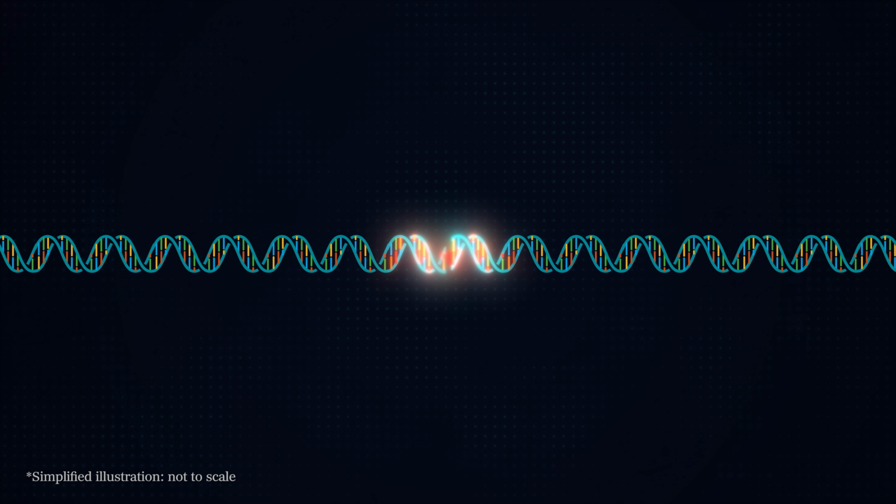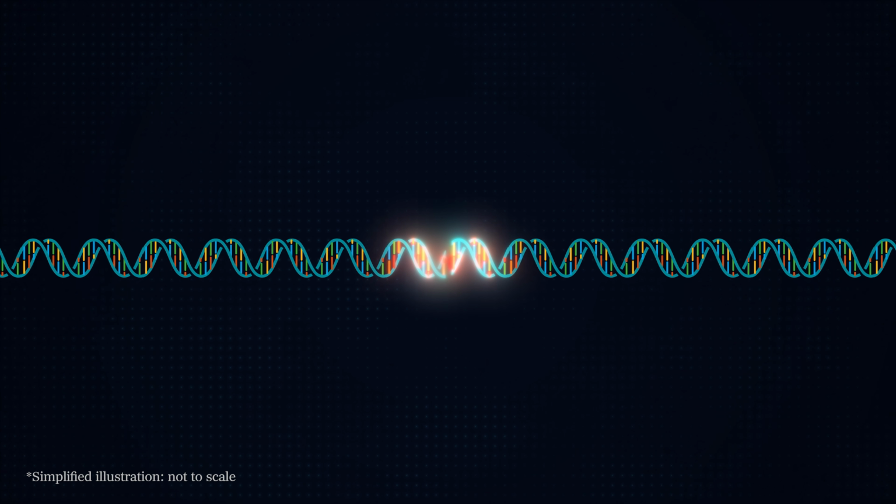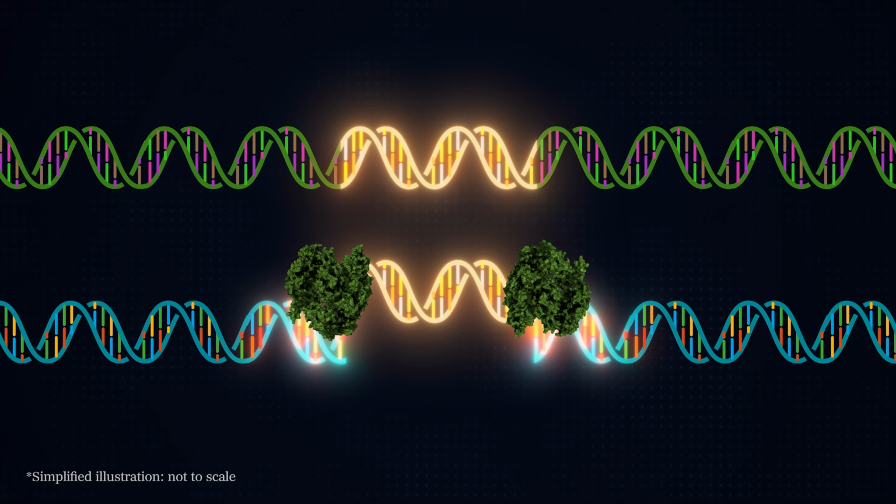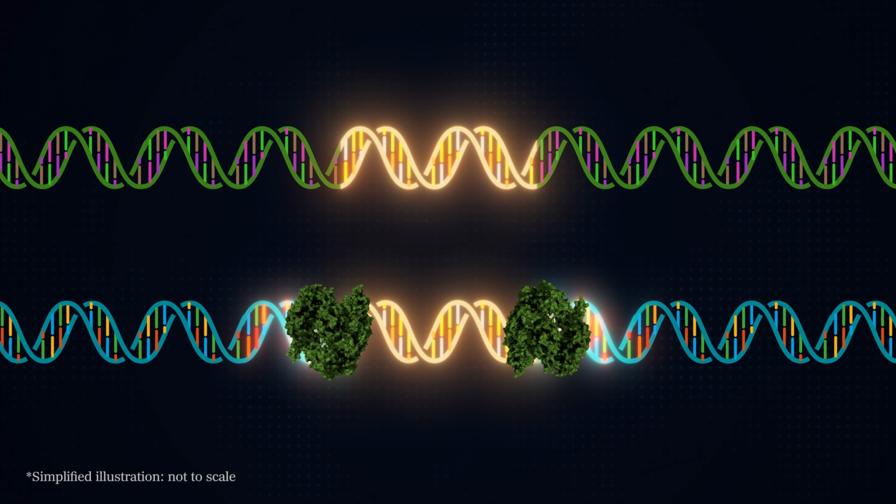The cell immediately tries to repair the break, and scientists take advantage of this by also injecting donor DNA, carrying the spider silk gene. As the cell repairs the cut, it copies in that donor DNA, stitching the spider silk gene into this one precise location.